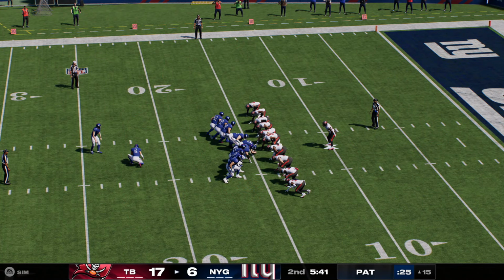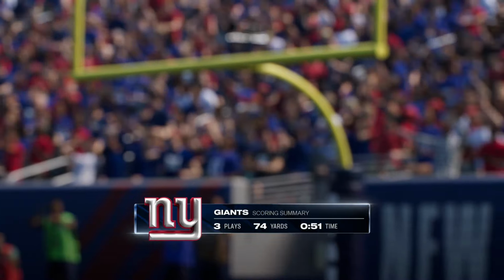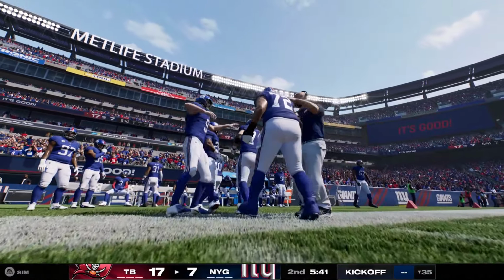Graham Gano on for the extra point. And it's 17-7. The drive there only spanning 3 plays. And it was finished off by a touchdown by the New York Giants.